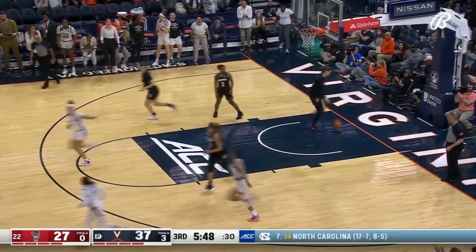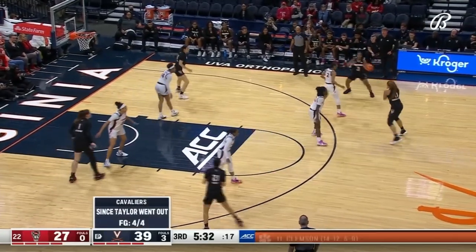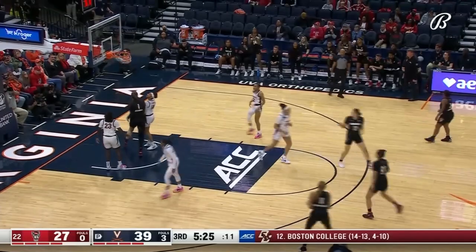And cutting down the baseline, Taylor Valladay. And that tells the story right there. Since Camryn Taylor stepped away, Virginia's hit all four of their shots. If they can score without her on the floor, look out. Exactly, because she's a big piece that kept them in the game in the first half.